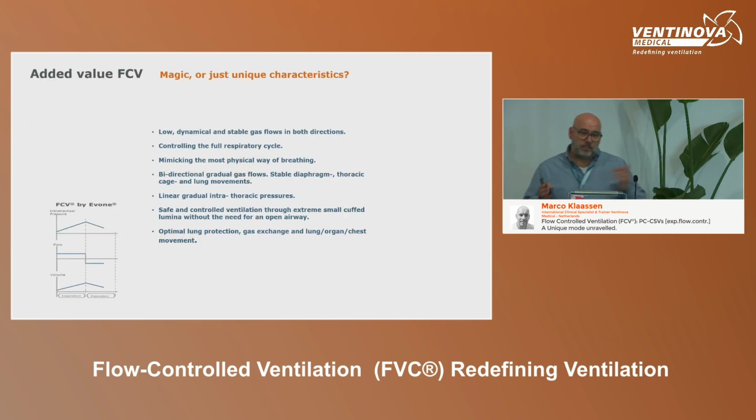Why do we discuss ICU patients in the beginning of the day? Then we go to laparoscopic patients. Then we go to shared airways, small lumen ventilation. All these characteristics bring us to many applications which were never done before. Because for 70 years there was mainly focus on the inspiratory phase. And also research is ongoing on stable intrathoracic pressure swings, on intracranial pressures, and negative PEEP on intracranial, because you can control the expiratory phase.